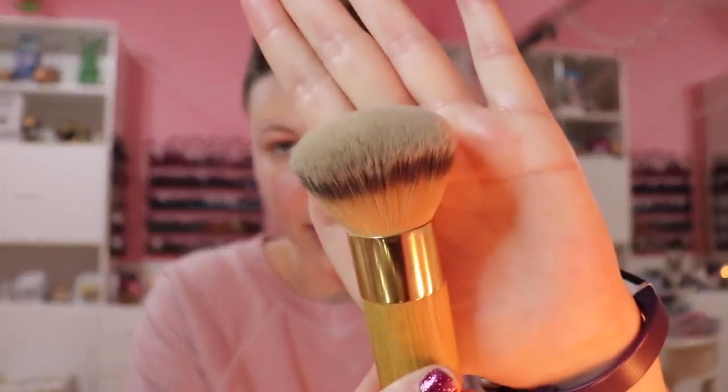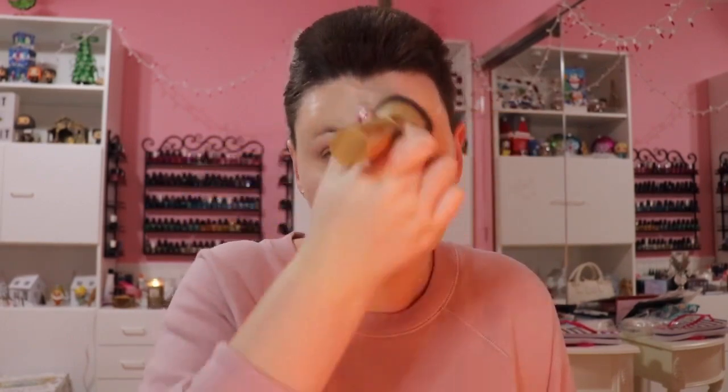So, my tip is, I just got this brush for Christmas. This is the Tarte Airbrush foundation brush. It's densely packed bristles, and I can pretty much do my foundation in 15 to 20 seconds. I'll show you. 2, 3, 4, 5, 6, 7, 8, 9, 10, 11, 12, 13, 14, 15. One last swoop. See? That does the foundation easily and fast.